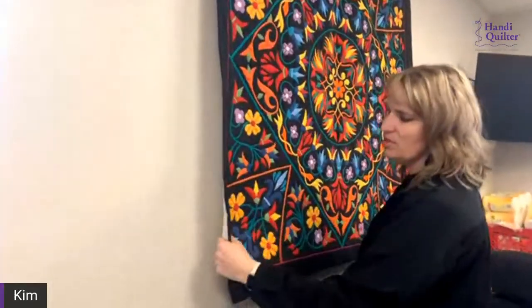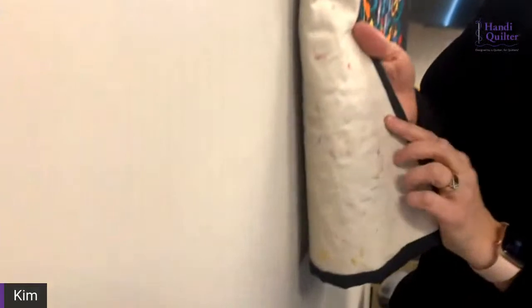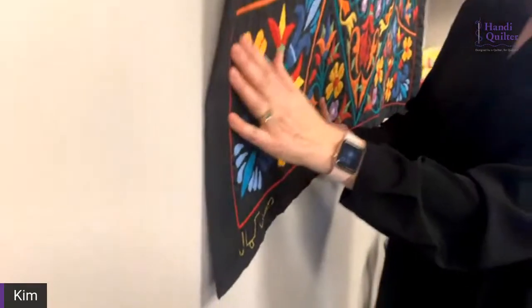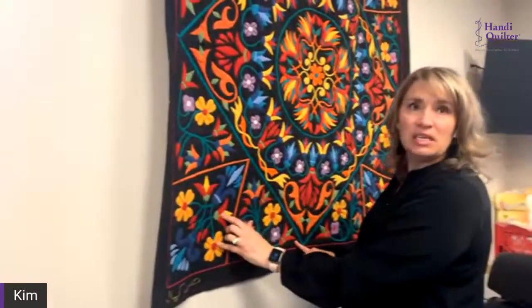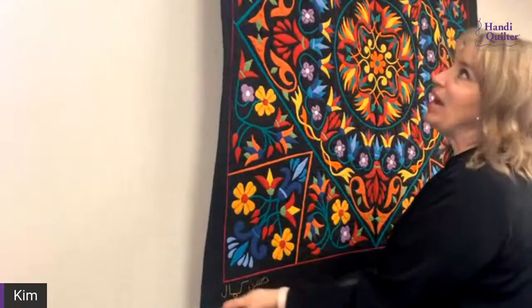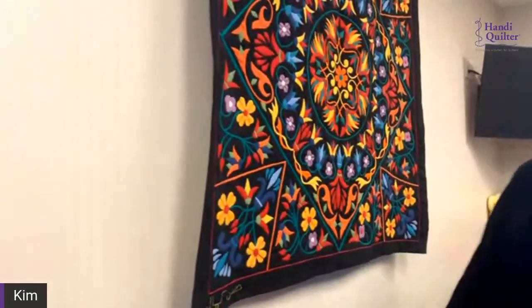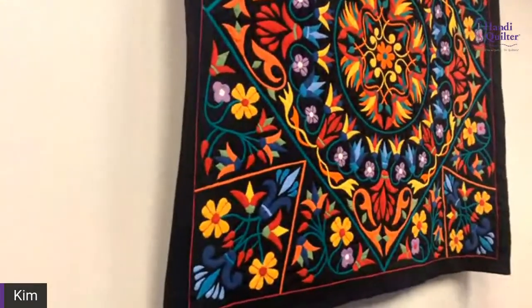And you can see that this has a little bit of a different construction. They live in a really warm climate, so there's actually no batting in this. If you look on the back, it's like a canvas. You can see the stitching that's coming through there. But the front of it is just like a quilting cotton that has been really carefully and beautifully hand stitched down, hand appliqued onto that canvas backing. So a neat tradition from a different culture with another way of quilting. It's all hand done, absolutely beautiful.